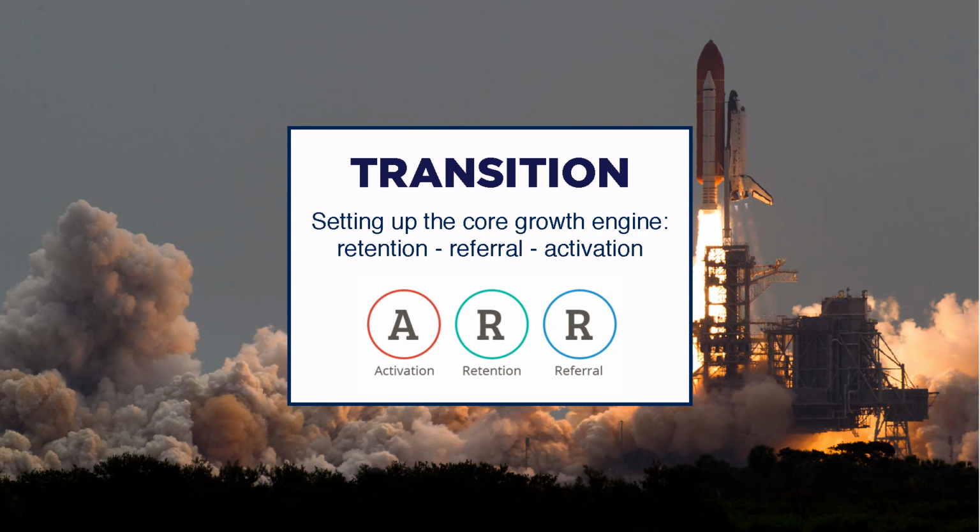It concentrates on this section of the AARRR framework: activation, retention, referral. It's basically the core engine of your growth. This is where everything happens. How do people convert on your landing page? Do they sign up for your service, for your app, for whatever you're doing? Do they download the app? Do you have high retention figures? So once they are signed up, do people come back? Do they like your product? And finally, referral, do they share?